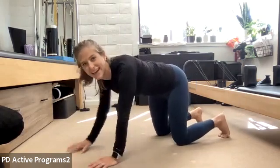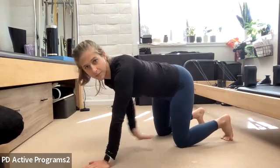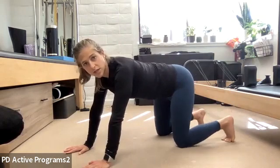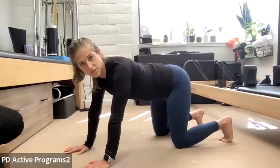We got a whole month. All right. We'll go, hands are wide. Here we're going to be in your quadruped position. If you need to pad up your knees, do so. Let's have you tuck your toes underneath, so you get this nice athletic position, and then also a stretch on the bottom of your foot.